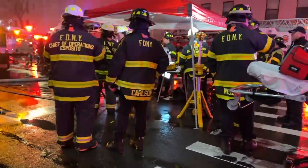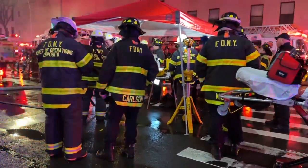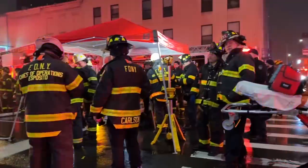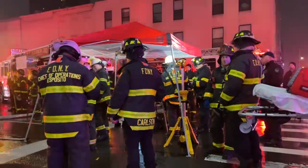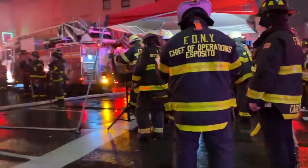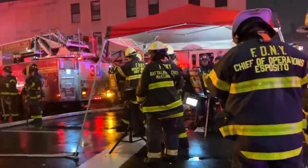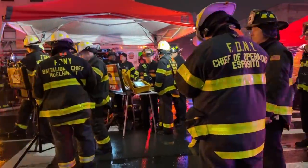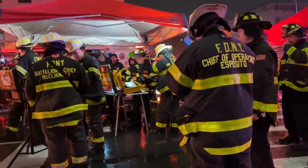I came back over here to the command post. They brought in a lot of big chiefs. Chief of Operations Esposito's here, and Chief Lee is here. Lee: Yeah, there's some there, but it looks like a lot of it is going more towards the setback area, towards the rear of the roof.